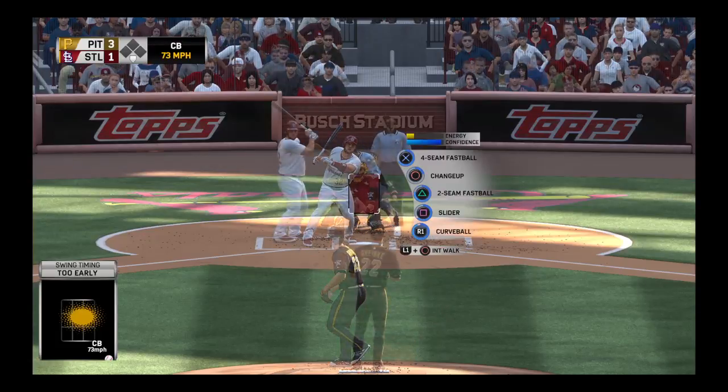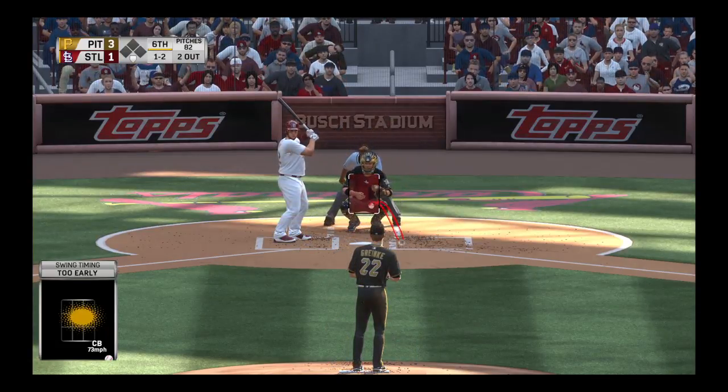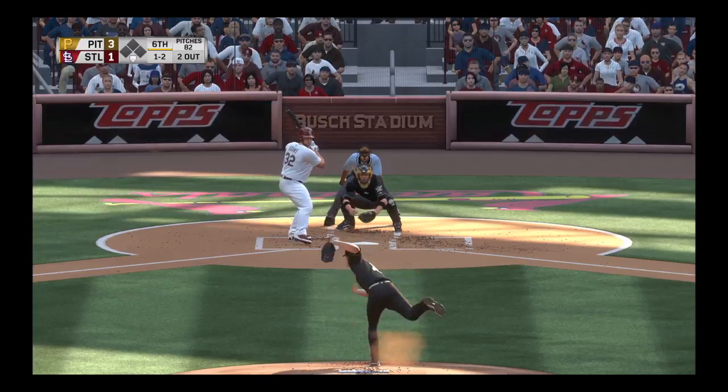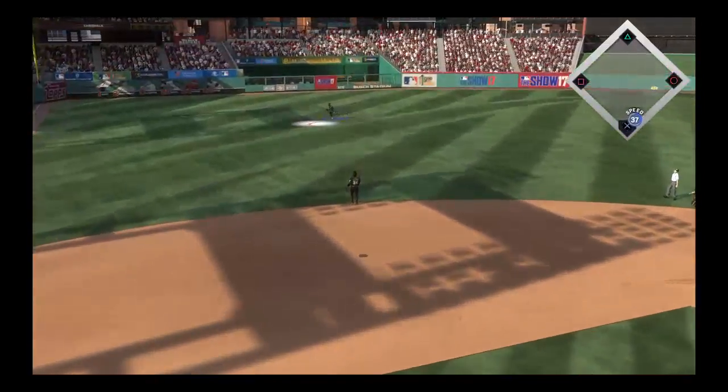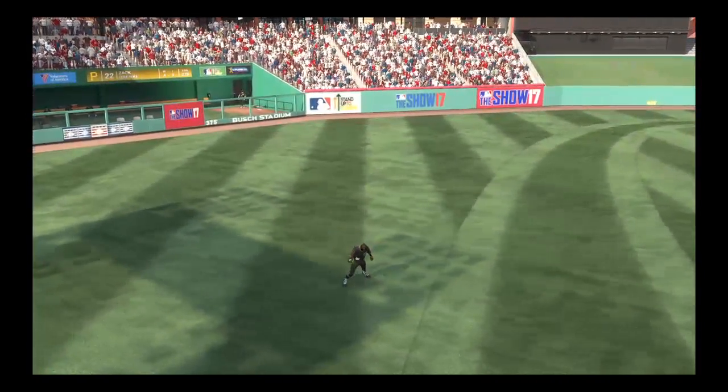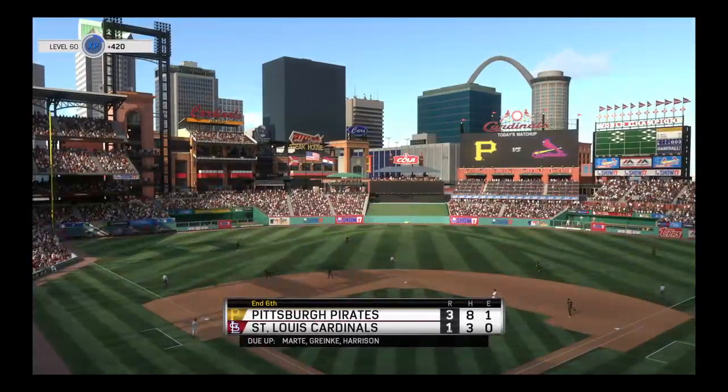Oh, they have him looking awfully confused up there right now. It's 1-2. Well, if you're wondering how good his stuff is, that is it right there. They're not picking him up in this day game right here, and he's got good stuff working. And here's Polanco to make the catch, and that ends the inning.